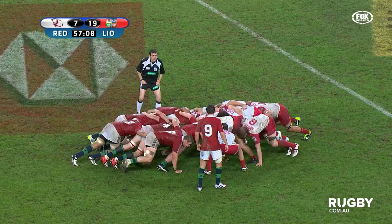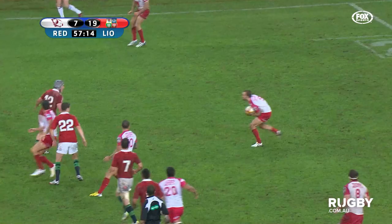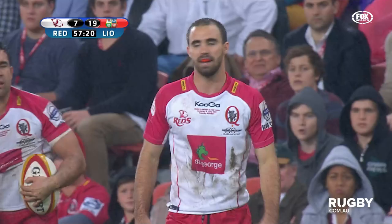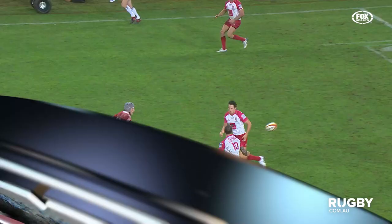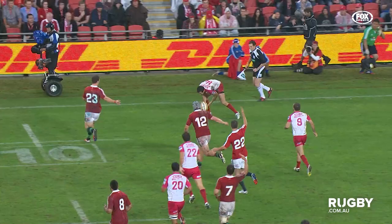Frisbee, Cooper. Back to Frisbee, and it's a forward pass. So that's two mistakes on that right-hand side in a matter of a minute. First phase defence from the Lions has actually been very good. They're disciplined. They keep themselves very square. Look at them there, just jostling. All players really well positioned.